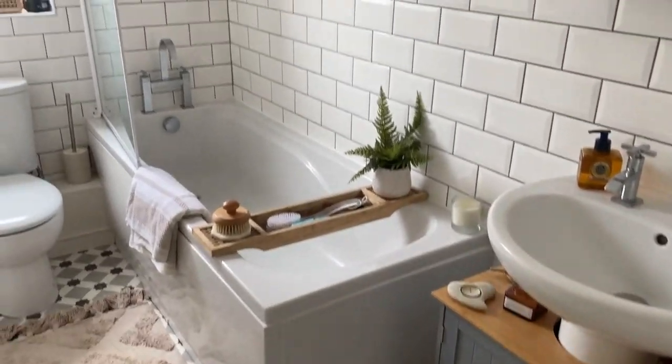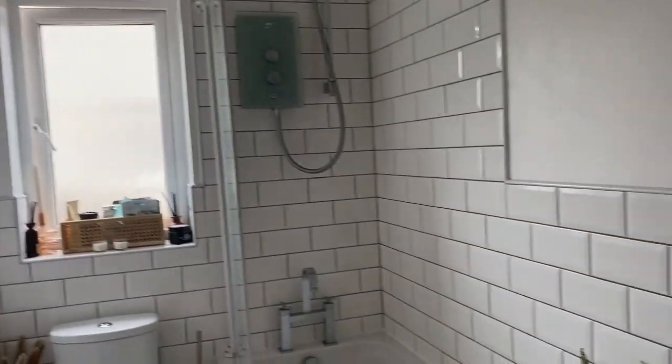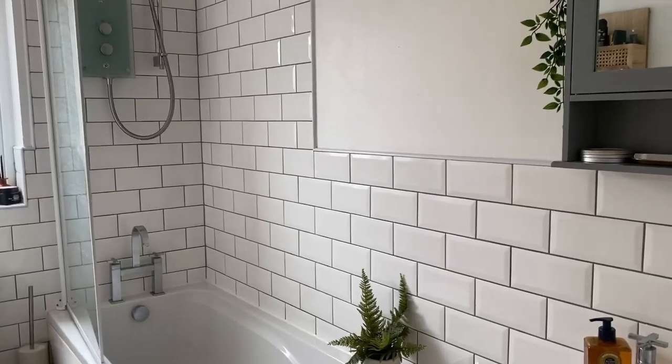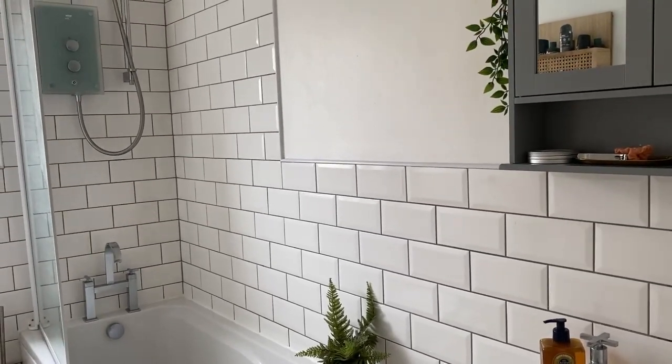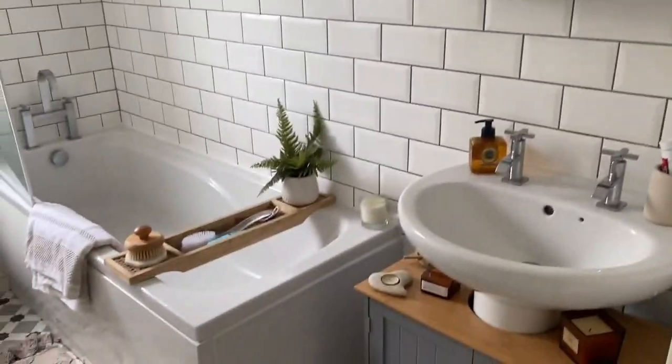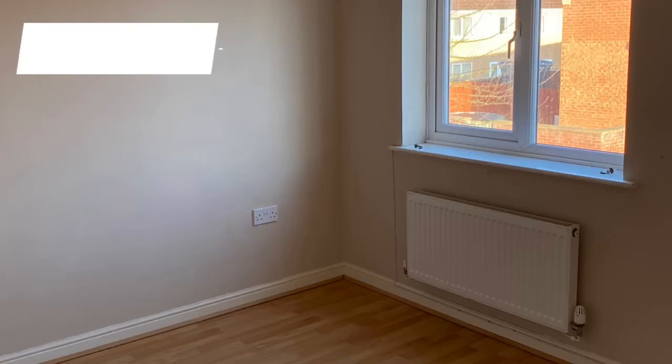As I said, definitely one of the biggest transformations, and I'm obsessed with how it's turned out. I think again I want some pictures on the wall. Obviously a lot of the rooms aren't finished, and there's still things that I'd really like to do or change, but generally I'm really happy with how this one turned out. I really love this light as well, which again is grey, so it matches the cupboards. Really happy with how this room has turned out.